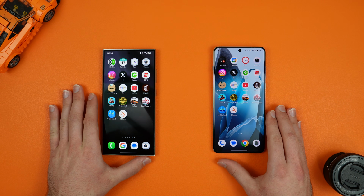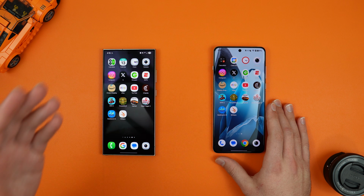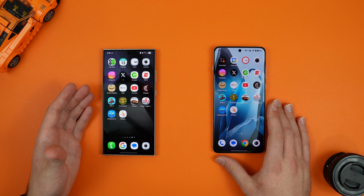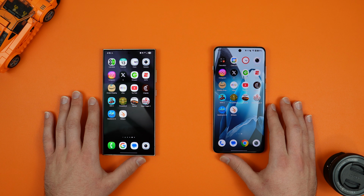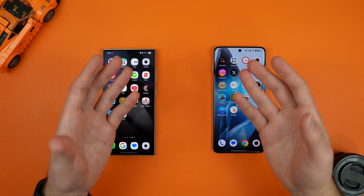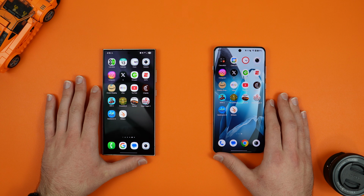So as I said, I was watching both these devices and the OnePlus 13 was performing a lot better. The S24 Ultra was actually getting a little choppy compared to the OnePlus 13. So that is basically going to wrap it up for this speed test. As you saw, the OnePlus 13 is going to be the better performing device. However, in day-to-day usage, I'm pretty sure you won't see a difference with these devices.